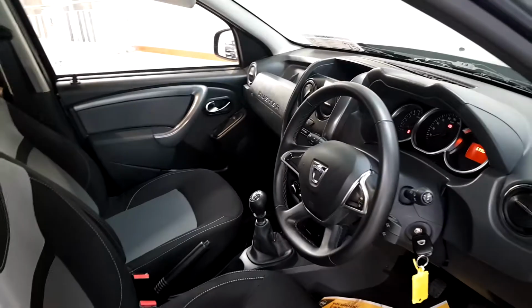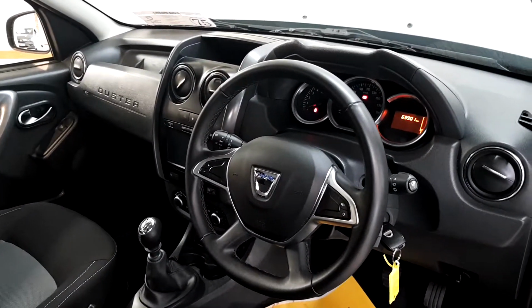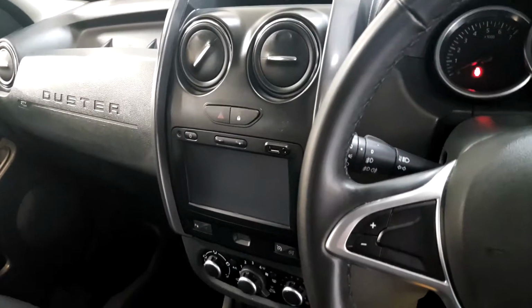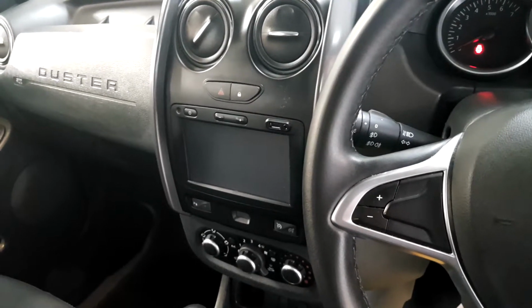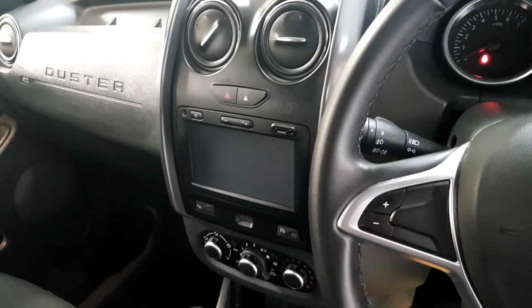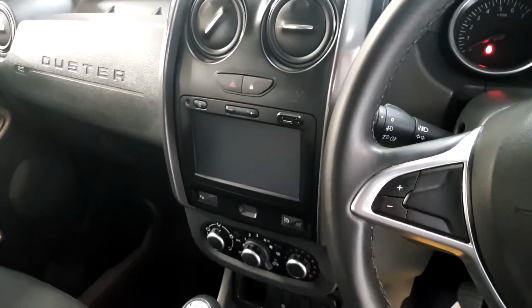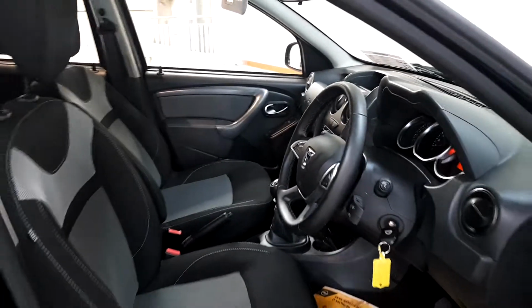Has front and back electric windows, cruise control, speed limiter. Has a rear parking camera that comes up on this screen here. Also has built-in sat nav and multimedia system. So you connect your phone up, play music from your phone on it. You have your FM and AM radio. You have your auxiliary port and your USB port. You have your air conditioning and a 6-speed manual gearbox. Great spec on this Dacia Duster.